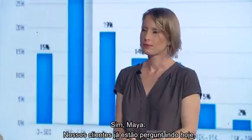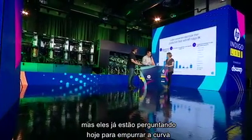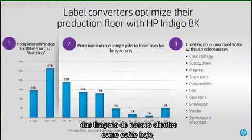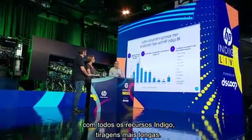So yes, our customers are asking already today, they're not waiting for the V12, to push the curve and run longer runs on the Indigo. You can see here the distribution of the runs of our customers as they are today, and they actually want to capture longer runs with all the Indigo capabilities.